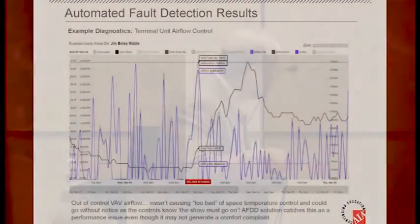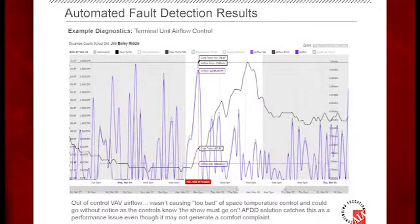The airflow set point is down here at the bottom. It's pretty much a flat line right there because the room's too cold, so it's at minimum. And the airflow's doing this up and down, all the way up to 1800 CFM. So we've got an issue with the airflow measurement on the VAV box.